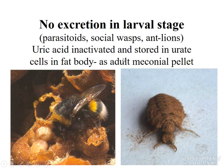So the uric acid is inactivated and it's stored in cells in their fat body, and when they emerge as an adult they produce a large meconium pellet, which is basically the build-up of all their excretion during their immature stages.